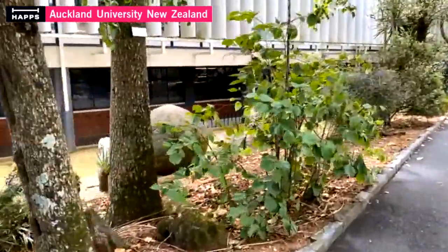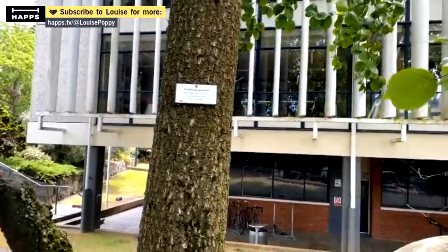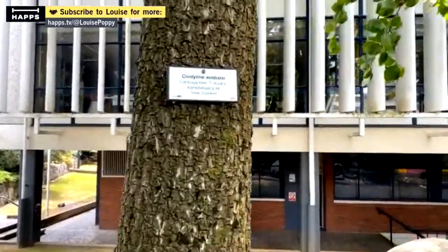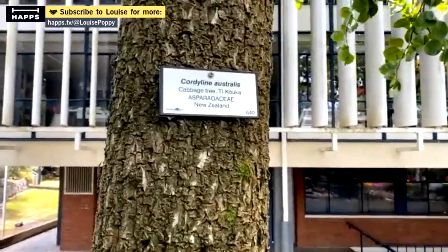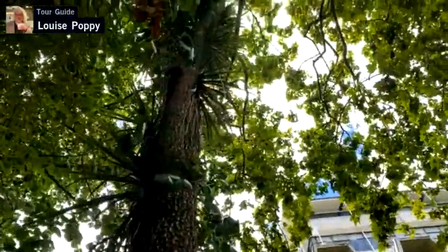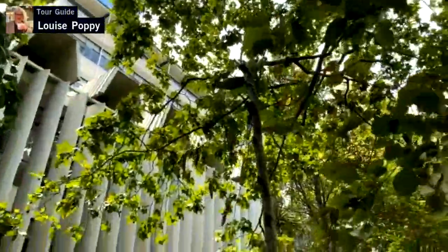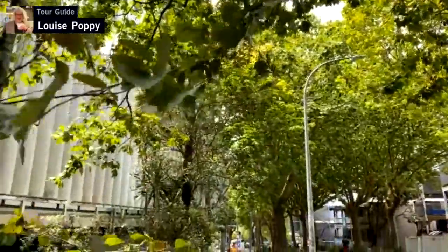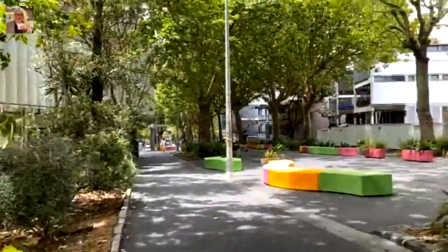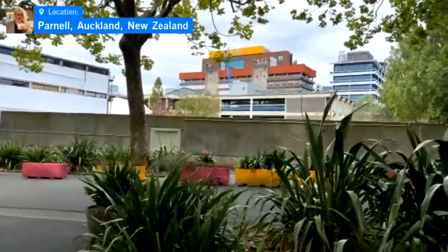Nice sacred rocks in here, look. The trees are all, this is a cabbage tree or tī kōuka. See, it's like a palm tree. These lovely trees have all got little signs on them. Oh, and look, I'm quite near the art gallery as well, and I can just hear in the background the chimes of the clock for 12:45. A little bit of construction happening here as well.